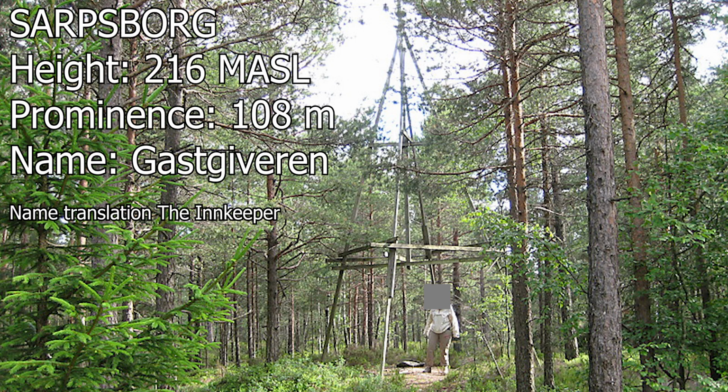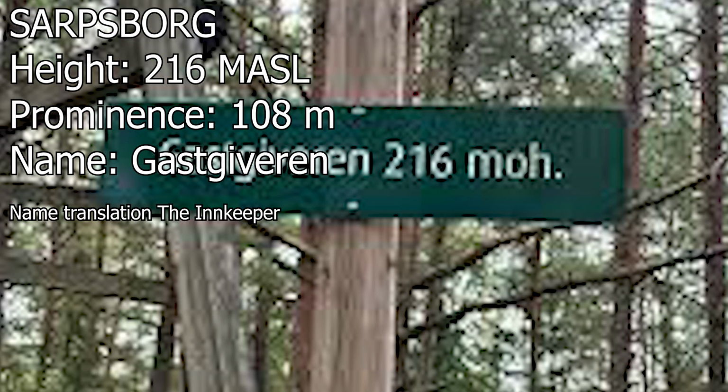The tallest point in Sarpsborg is Gassgiveren, not sure how to pronounce it. It is located 216 meters above sea level and is in the hiking area north of the city of Sarpsborg. A trigonometric point mark is on the summit.